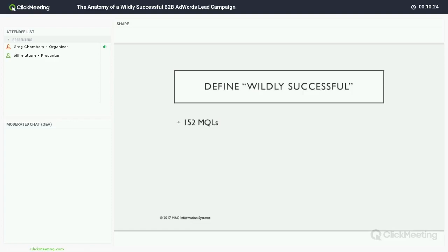So, 152 marketing qualified leads. What is a marketing qualified lead? The easiest way to see it, if you're in sales, is when marketing says, hey, I've got a lead for you, and you think, I'm not even sure I want to follow up on that because it doesn't look good, and the last ones weren't good. That's a marketing qualified lead.